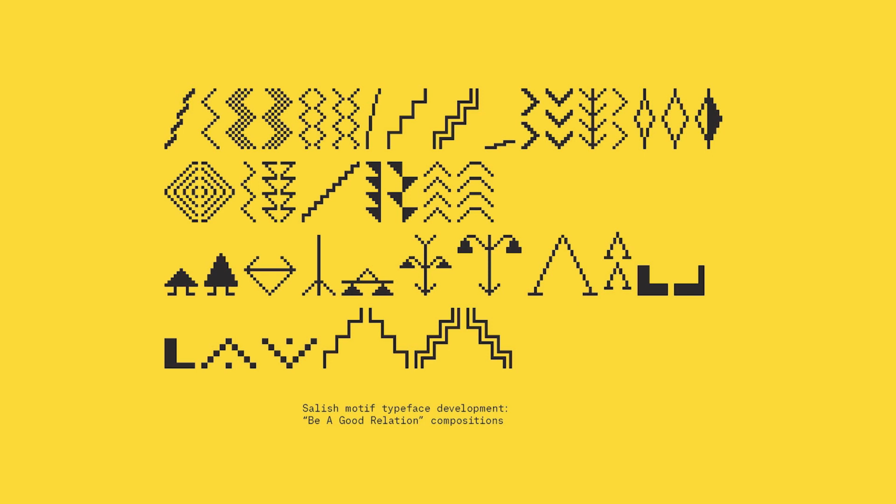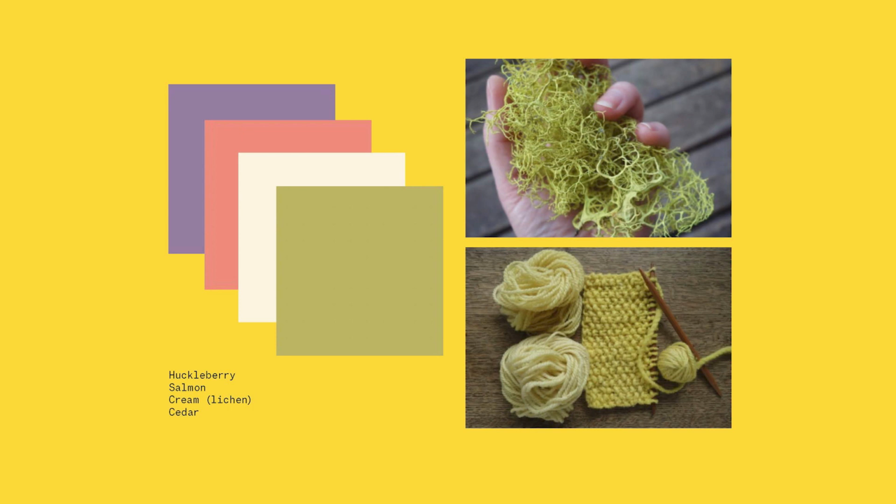I think this is the full alphabet set of all of the pieces that were part of the Be a Good Relation compositions. And I just want to speak a little bit about the colors because they are really derived from the ecology of the area. It was really important for me that huckleberry be front and center, because huckleberry picking with my relatives was always an important part of my summer childhood.